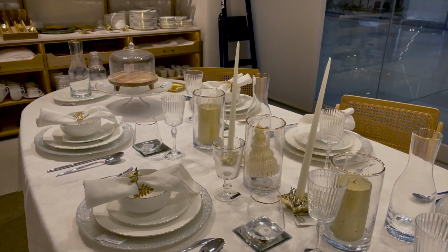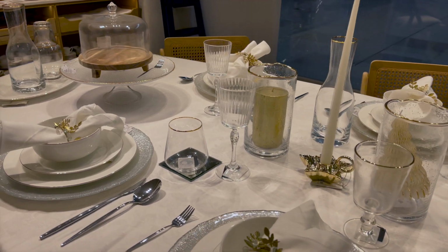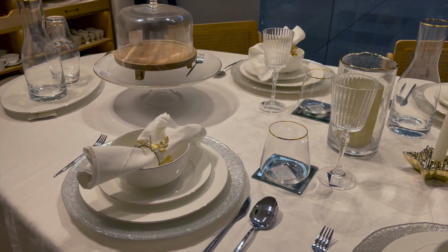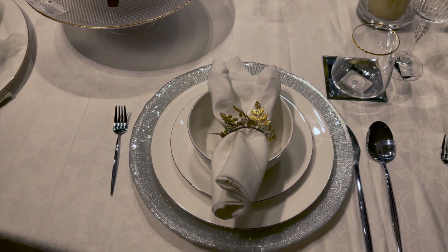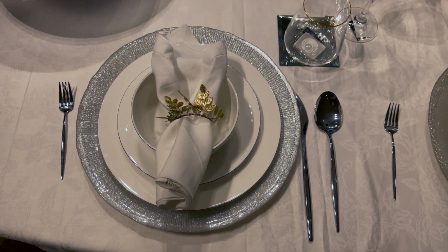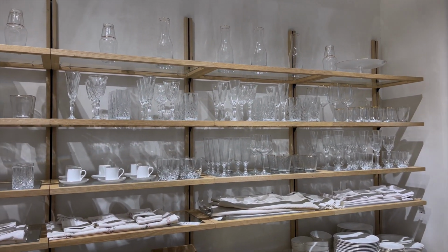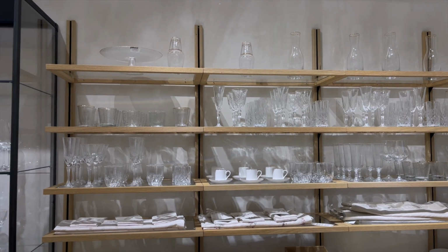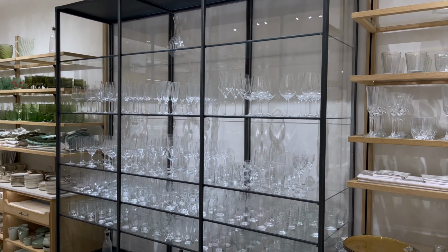This Zara Home has a tabletop collection that I really admire. I love the fact that you have your holiday pieces and chargers, you have your formal wear that you can put out, napkin rings, utensils, everything that you can possibly think of, runners, tablecloths with proper linens, and then you have your crystal glasses to top off your tables.